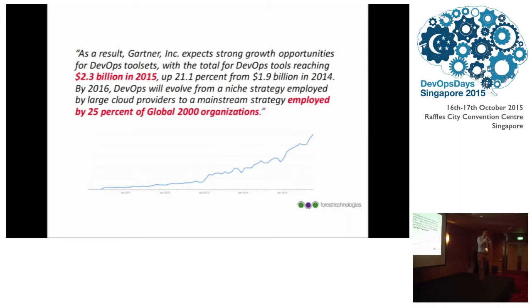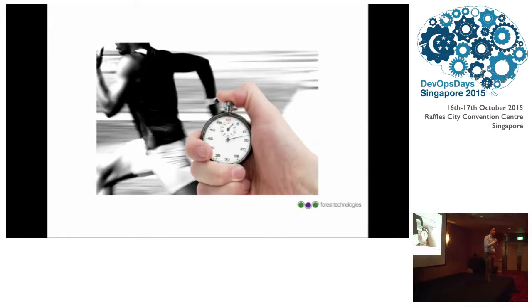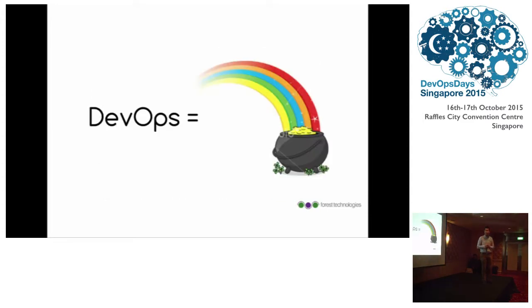Recently Gartner had a new report come out that said in 2015 $2.3 billion was spent on DevOps tools. 2016 is not going to change. 25% of all global 2000 organizations are going to be adopting this practice. We're seeing demand increase now for more changes at a faster rate. We've got more competition from our vendors. We can change very easily. DevOps is seen as a mechanism to allow us to really achieve this.